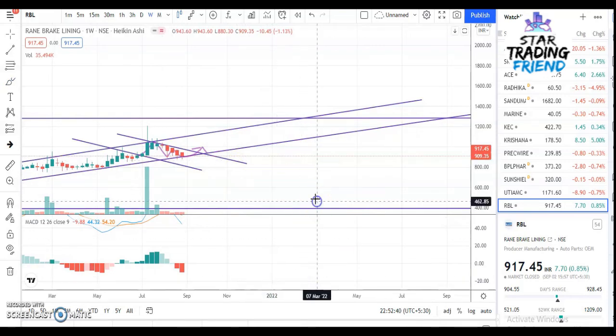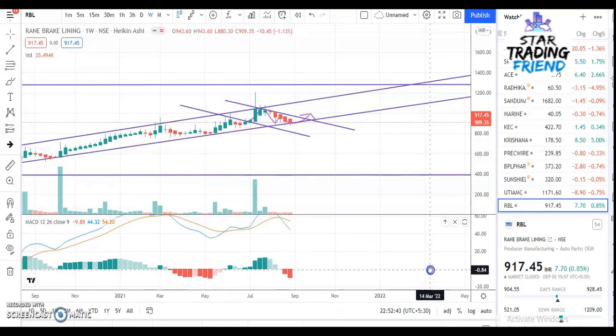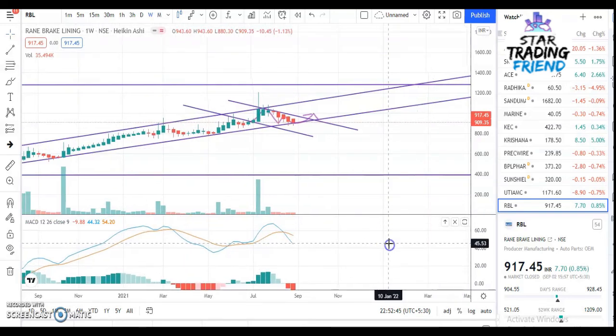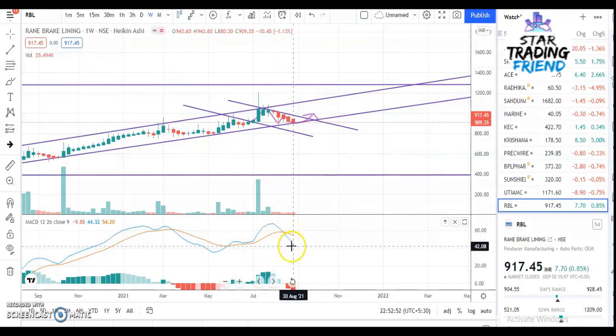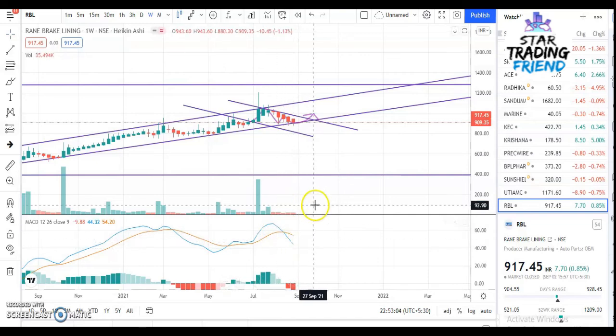Before that, I'll talk about this MACD thing, and then after we'll move to the price details. And you can see the green line is below the red line. That means a lot of selling pressure is there right now. So once the green line reverses and crosses this red line, then buying pressure will start.